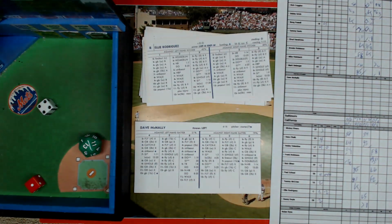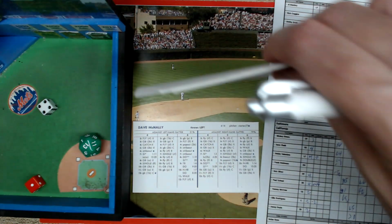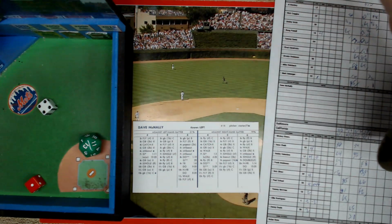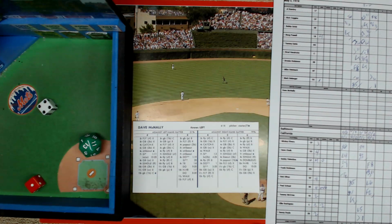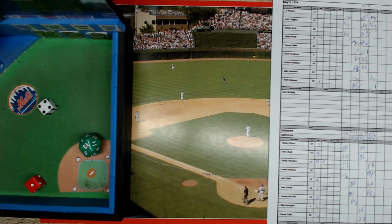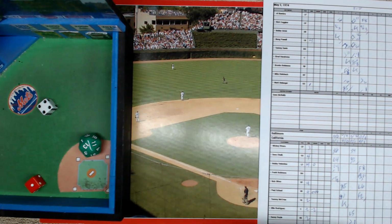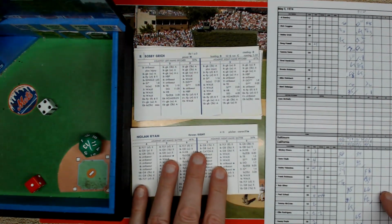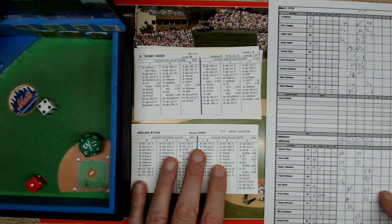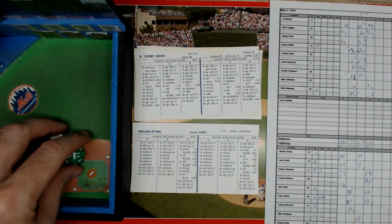And we go to top of the 5th inning. In the top of the 5th, it's going to be Grich, Boog Powell, and Tommy Davis. So Nolan Ryan has his work cut out for him here in the top of the 5th. The heart of the order for the Orioles. Grich today has struck out and walked.